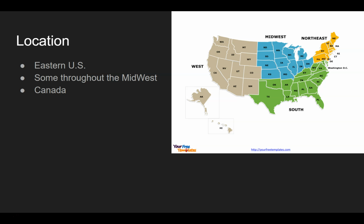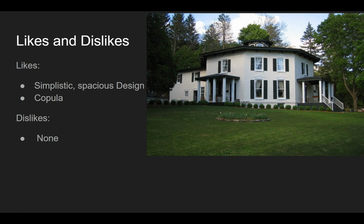The location: you'll find them in the eastern U.S. There are a few throughout the Midwest in places like Illinois, Indiana, and Ohio. And of course, as I mentioned, there were a few up in Canada.